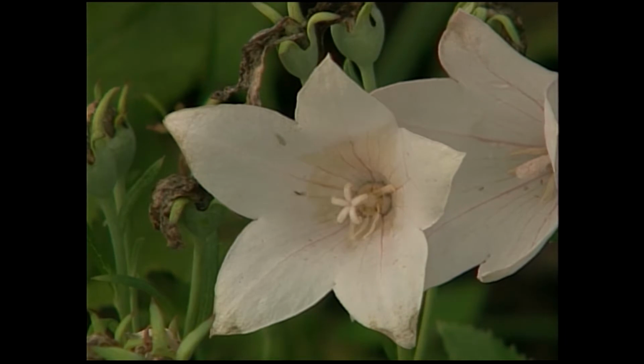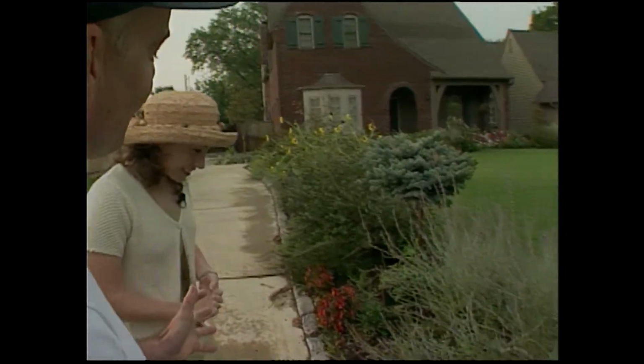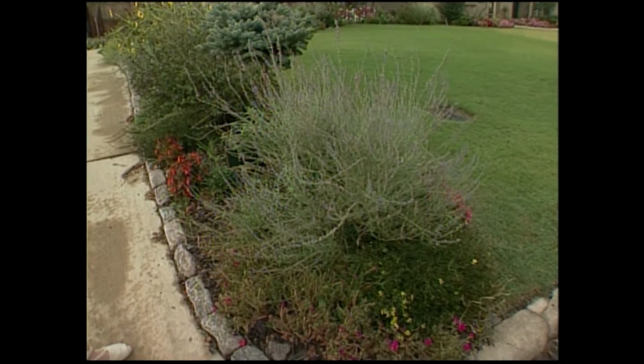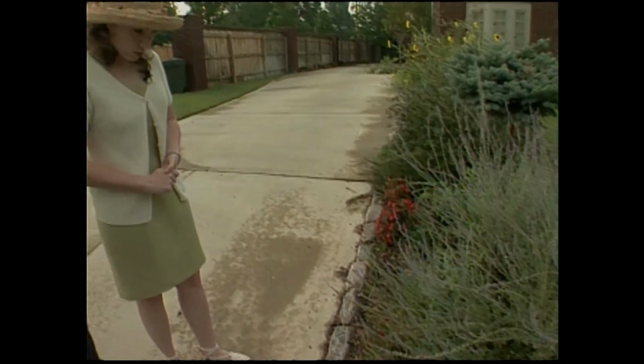All right, let's get started here. What are we looking at? A large profusion of color and flowers. We're obviously in a full sun area, and we'll have a lot of radiated heat from this driveway, but there's a tremendous amount of plants that do quite well.